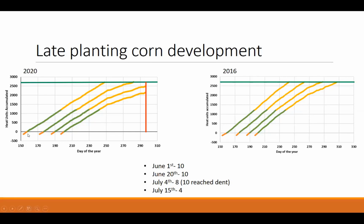The different colors: prior to emergence, green is vegetative, and then yellow would be reproductive growth. This line is at 2,700 heat unit accumulations, and then the red line is our first freeze date. Now this is a hard freeze, so we're sub 32.